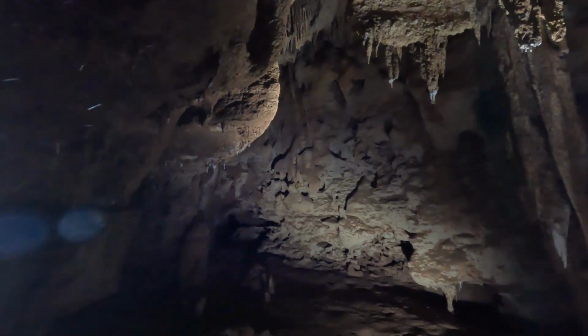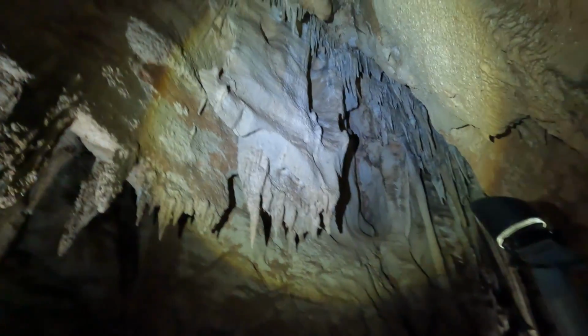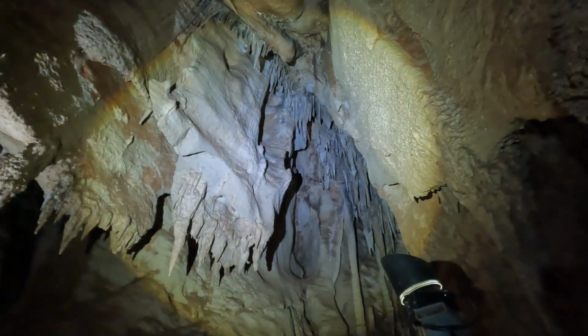There we go. That was a little microbat. Having a bit of a party. Blink and it's gone. Yeah, very, very fast. That's why I haven't been able to take a good picture of those little ones, because they're just lightning fast. Wow.